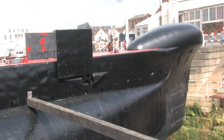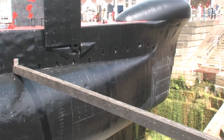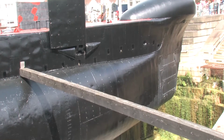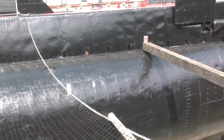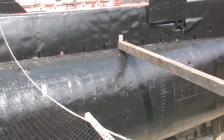We come down there, you'll see the 3 starboard torpedo doors. We've got 3 on the starboard side, and we've got 3 on the port side. We come across from the sonar dome, and you've got the forward hydroplanes. Now those forward hydroplanes, they actually work in conjunction with the rear ones. To submerge the submarine, and then via compressed air you blow the tanks and you bring the submarine back to the surface.